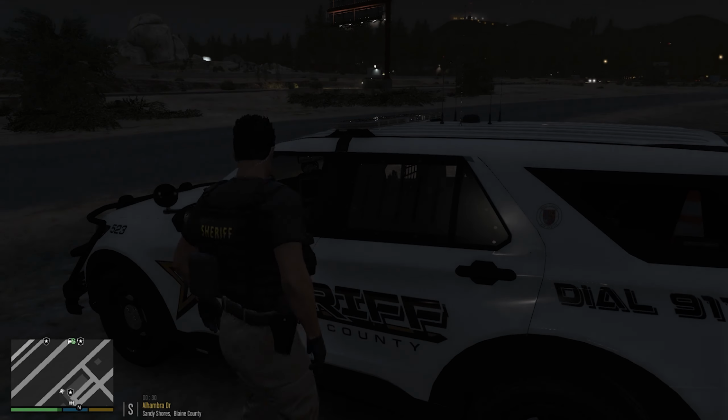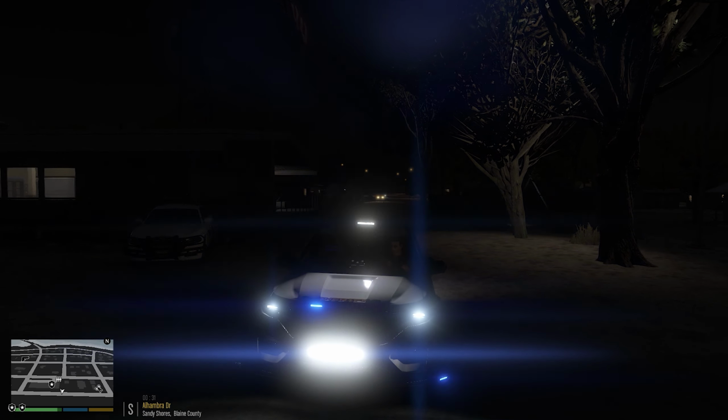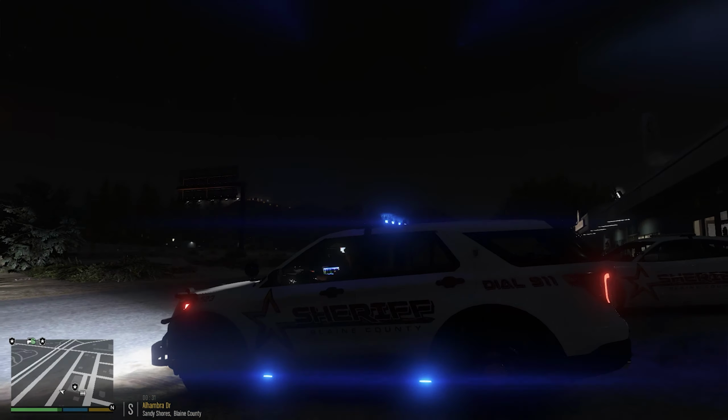Then we got the blue wigwags in back. And then also for the full out one, we just got all blue. But yeah, we got blues on the side, blues on top, blues in the back. We also got blues in front. So overall, this car is very sick. I really enjoy this car. I've been just driving around with it.